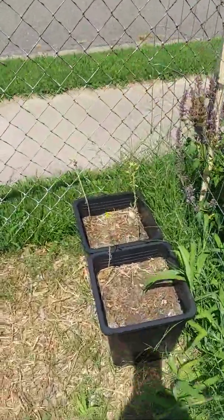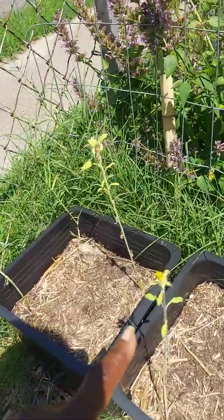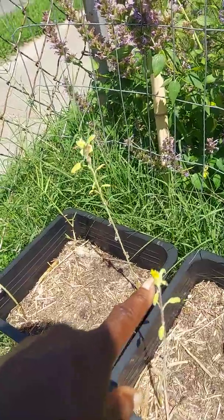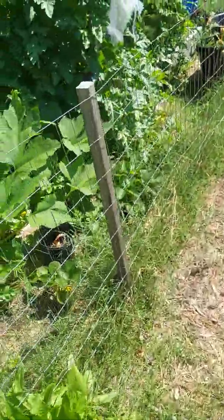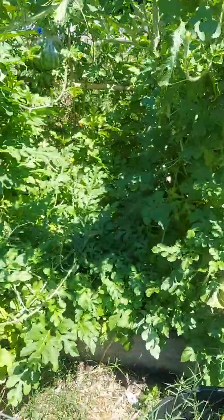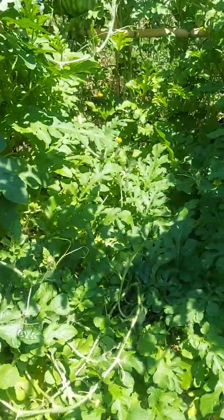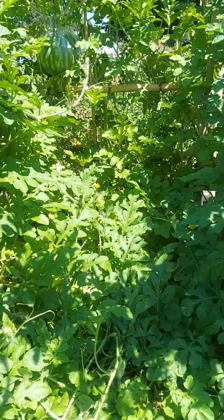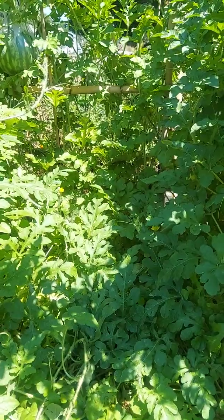I never got my sunflowers to do anything. This is where they were. As you can see, this is as tall as it got, and it has a little flower on it. But it didn't get to the size it was supposed to. But that's okay. I will try it again. There's nothing wrong with a failure. Failure helps you to succeed because you learn some things and you could do some things a little differently. So I'll probably start it indoors next time and kind of go from there with my sunflowers.